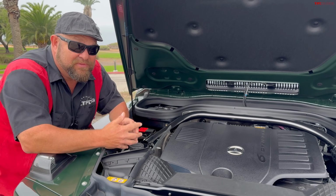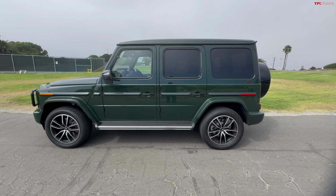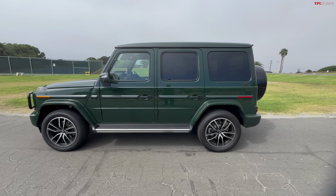There's a frame underneath this thing. There's a solid rear axle. So this is, I think, a way of appeasing everybody.